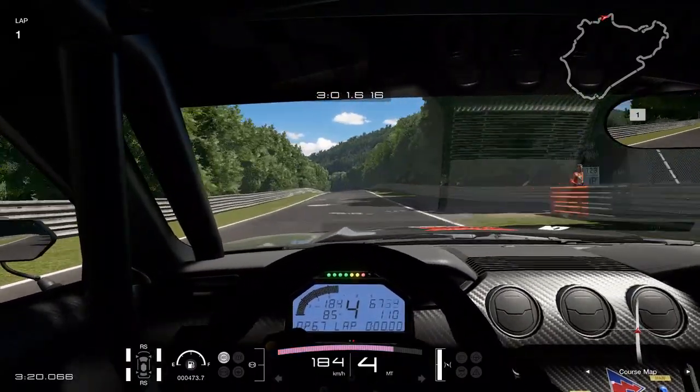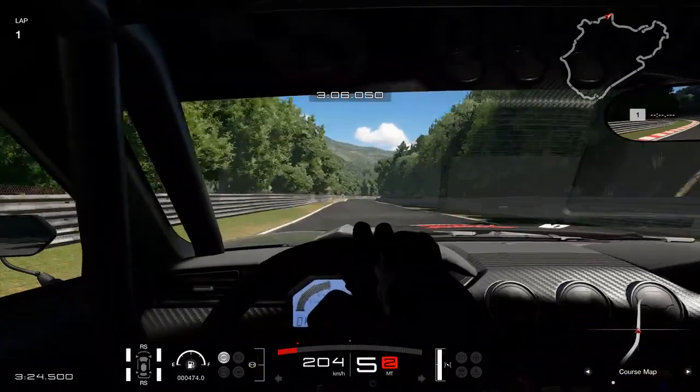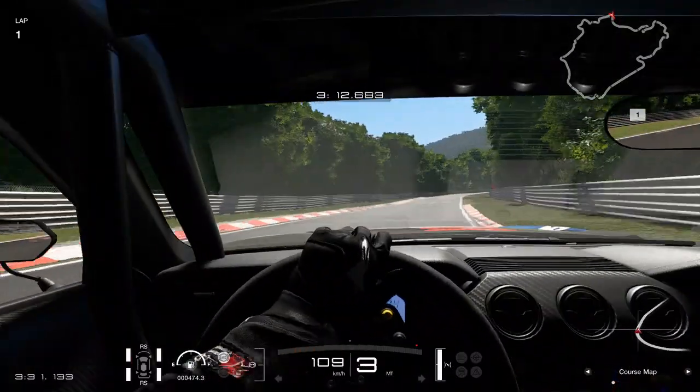Next up would be the ability to add customizable aero to cars. So in previous games, you could add rear wings and front splitters. Things like that would really be great to have back in Gran Turismo 7.